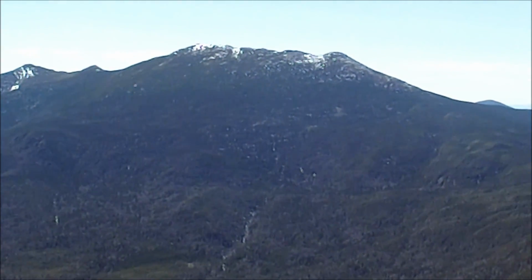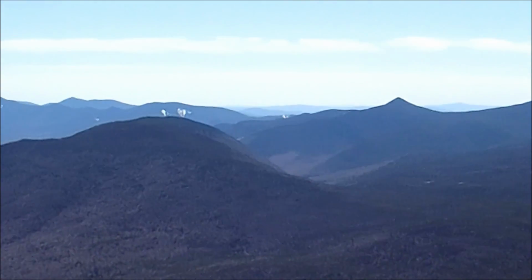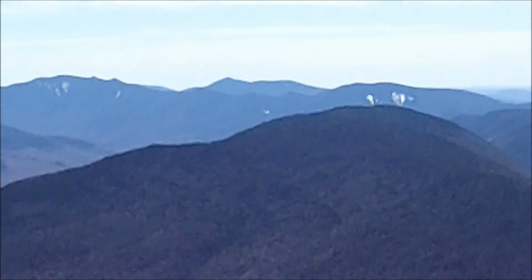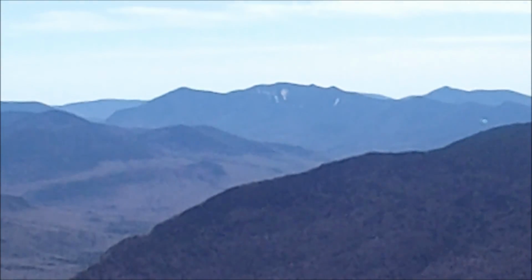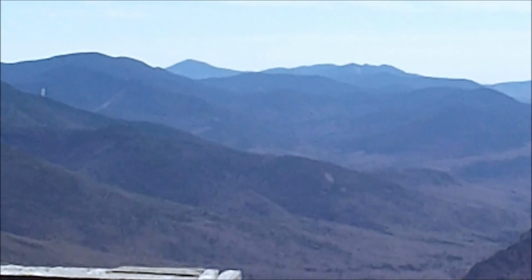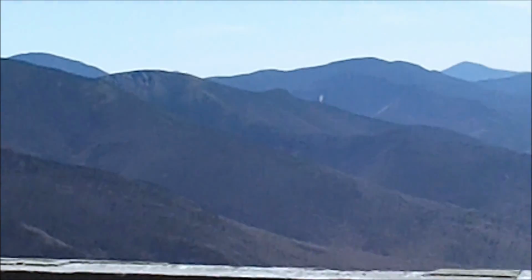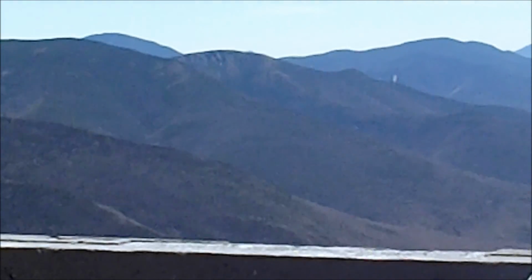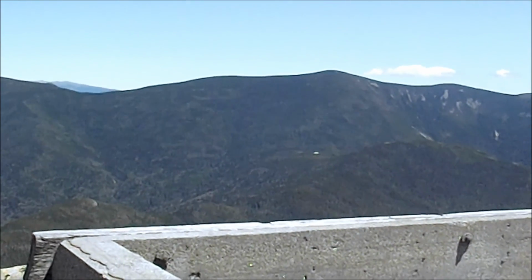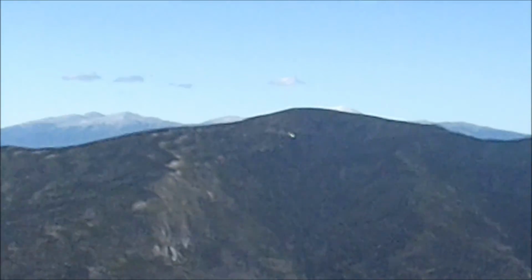Let's do a pan. North Lafayette, Lincoln, Liberty, Little Haystack, Flume. It's Owl's Head front and center. Loon Mountain right there. Scar Ridge. Tecumseh. The Osceolas. Osceola, East Osceola. Let's see. I think that's Carrigain. Hancock's out there, I think. Oh, those are drive-throughs, I think. The lawns right there. I'm out over toward the Great North Woods. And of course, not going to forget Washington.